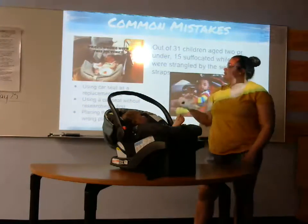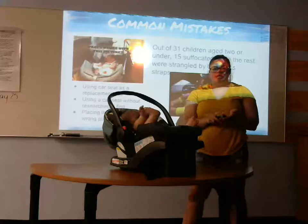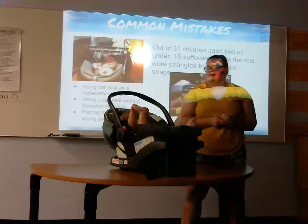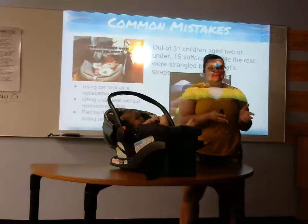So some of the common mistakes that parents make are they're using a used car seat and they're not researching before they actually use it or before they purchase a car seat. They're using the car seat in the wrong place in the car. They don't go behind the passenger and they don't go in the middle. They're supposed to go right behind the driver.